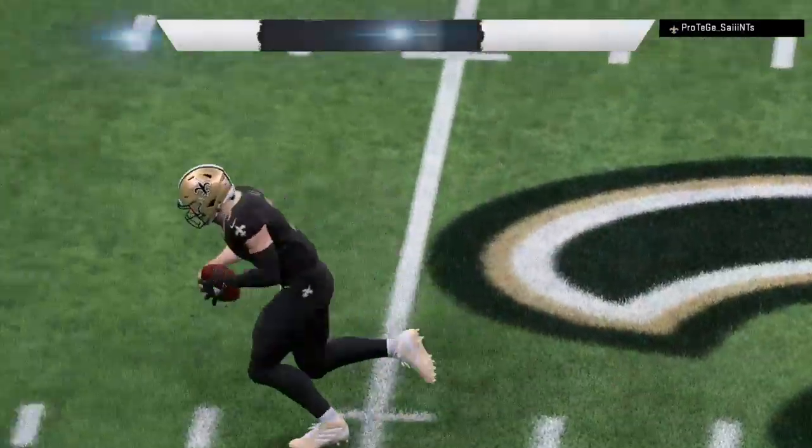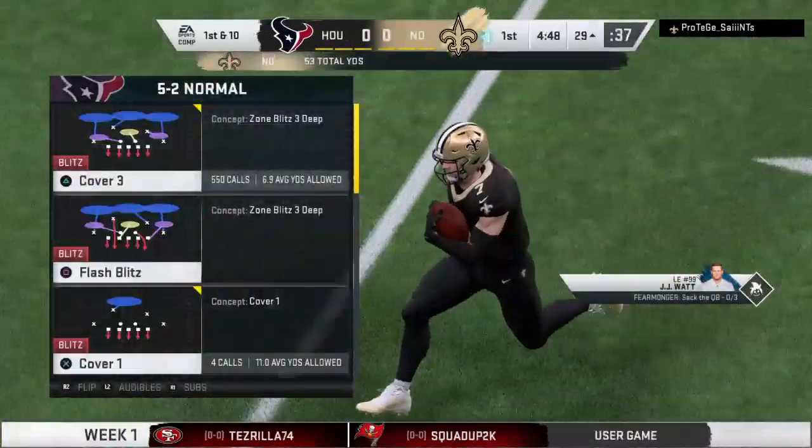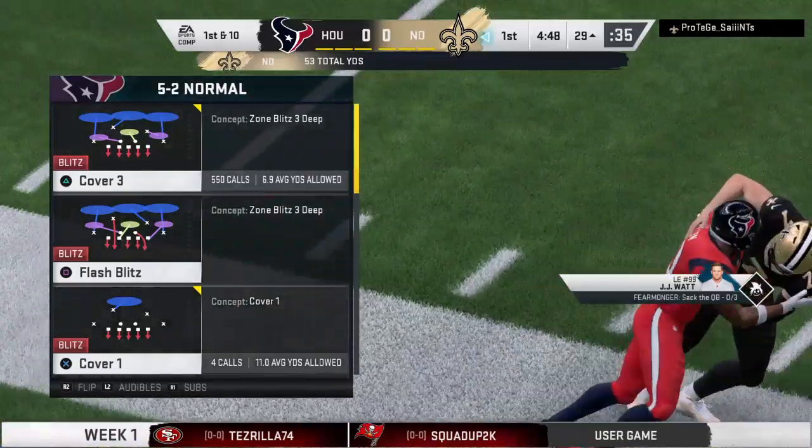11 yards there, 1st down. And that was a nice, strong run by the guy they call the field general.